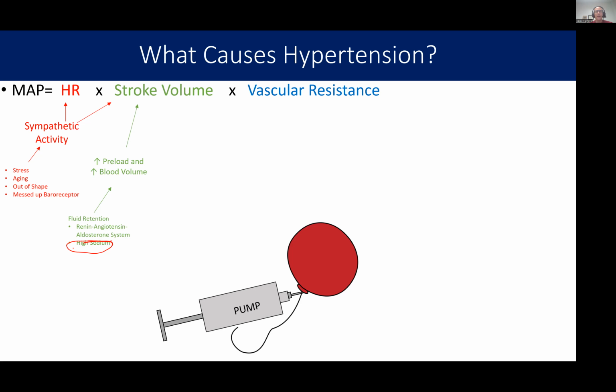Interstitial fluid will go back into the circulation and drive up your blood pressure because you're cramming more fluid into your circulatory system, right? So these ones, yes, they affect stroke volume, but sometimes it's easier to conceptualize their impact by just thinking you're putting more fluid into the vascular system, and so it's going to have a higher pressure.